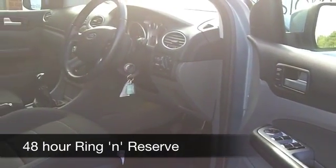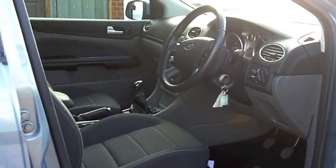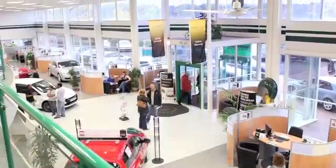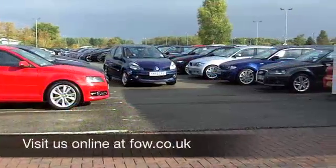If you fancy a test drive, why not ring and reserve? We'll hold this car for you for up to 48 hours until you can get here with no deposit and no obligation, of course. Come and discover this great car for yourself at Fords of Winsford.